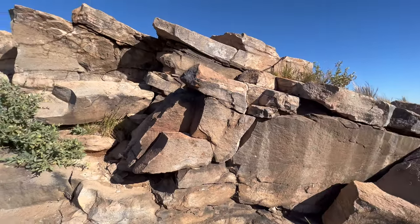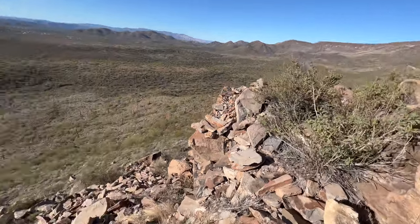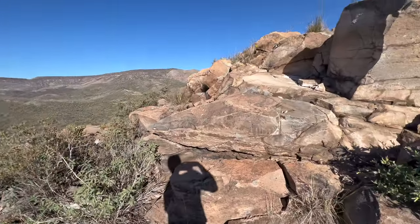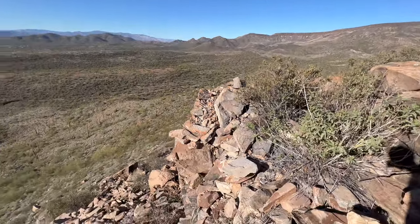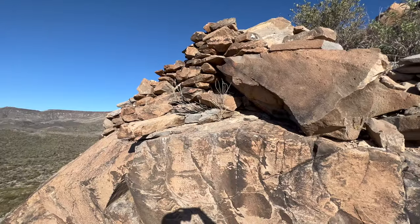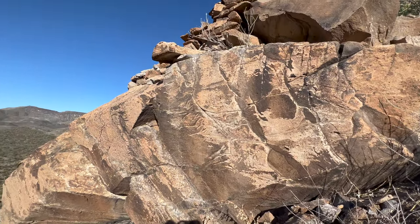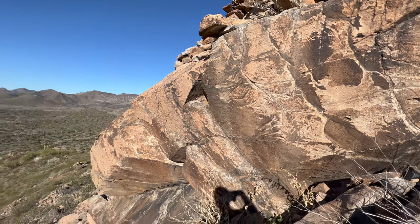Okay, we're on the west side of the peak. All these stones crumbled from the walls here. Some of the rocks back there are good for petroglyphs, so I'm gonna take a look to see if I can find some. But yeah, very cool. If there were any petroglyphs here, I can't really tell if they're there anymore.